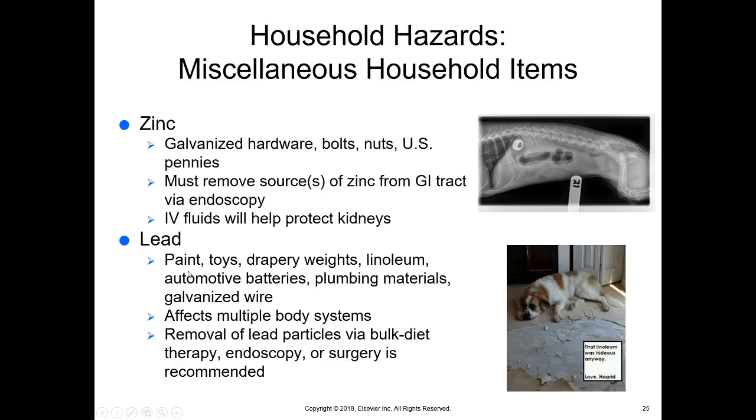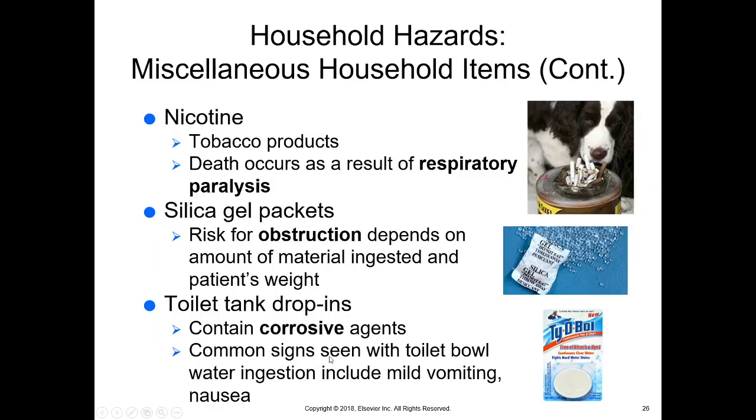Lead we find in paint, toys, drapery weights, linoleum, automotive batteries, plumbing materials, galvanized wire. It does affect multiple body systems, and we want to remove the lead particles via bulk diet therapy. What is bulk diet therapy? Well, it's basically increasing the fiber intake. And a lot of times, all I do is tell the owners to get a loaf of whole wheat bread and feed it to them. So a smaller dog, maybe half a loaf, a larger dog, maybe a loaf and a half. But it increases the fiber and moves the GI tract and kind of surrounds whatever's in there and pulls it out. We may need to pull stuff out with endoscopy or even surgery.